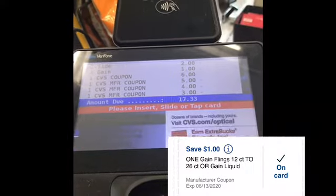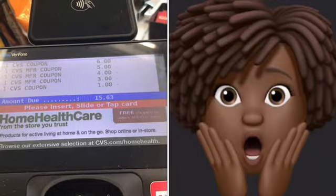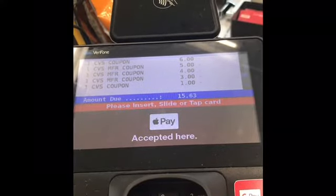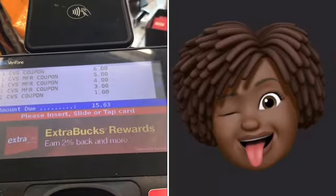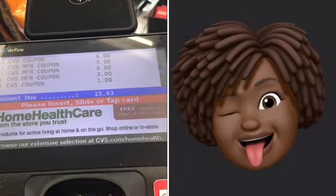Should be like $9 before taxes. Had the 6 off of 30. See, the 5 came up. Oh, what was the subtotal? 12.86. That's why. That's it. That's right.